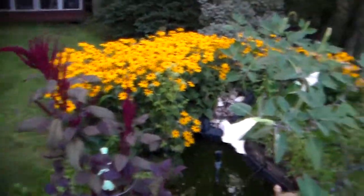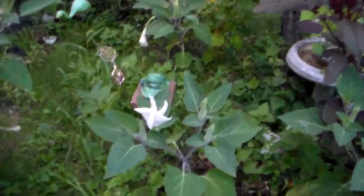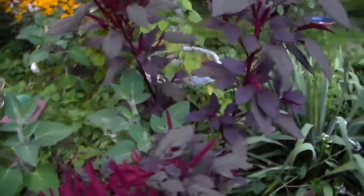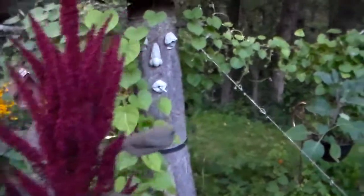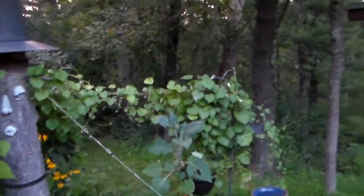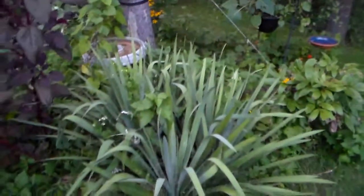But that's alright. So now I'm going to head around this way and I'll show you how many big white flowers are open. They're all starting to open up now that it's getting dark. And I got these purple flowers everywhere. I don't know what they're called, but they look pretty cool. And I got morning glories. In the morning they all climb up around there and open up, and they look nice. Well, let's head up front.